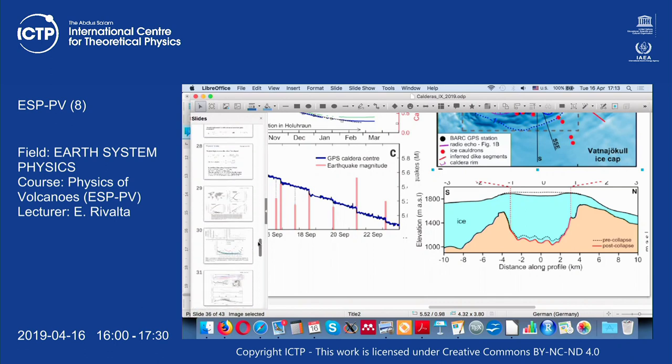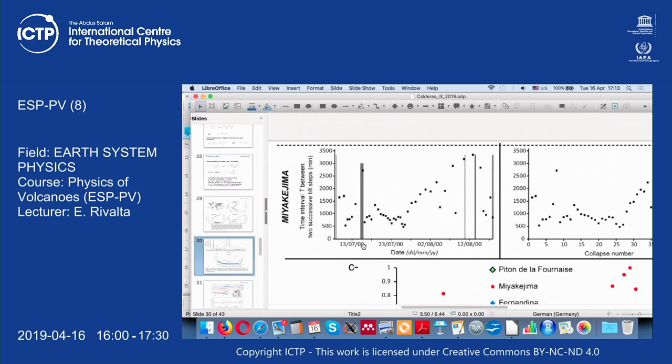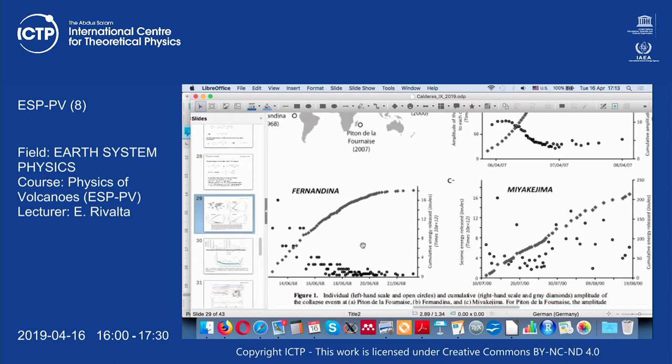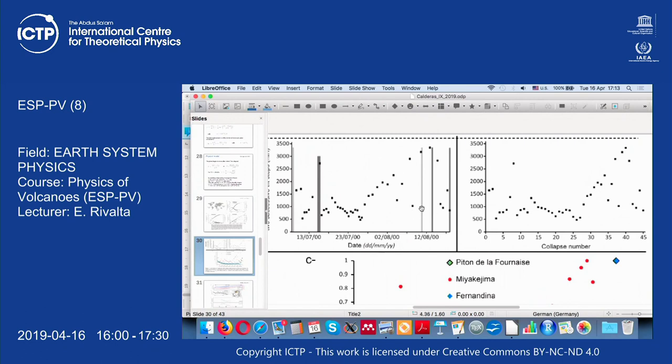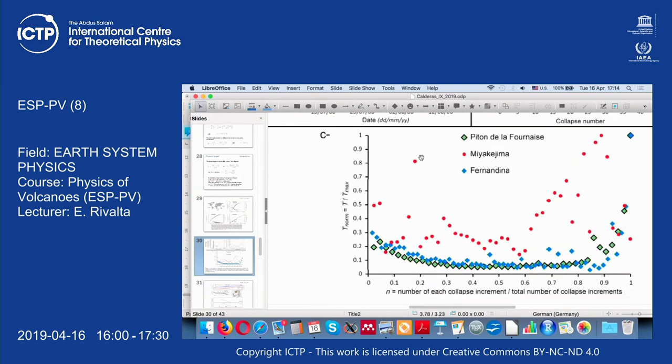I'll go back to one figure that was here before. This is the time interval between the collapses, here, only Miyakejima. This is the date, and this is the time interval in minutes, a bit of a weird unit. You can see that at Miyakejima, at first it was this high, then the collapses became more frequent. We saw it in the figure with the tilt. And then at some point they became more rare. These are the red dots.